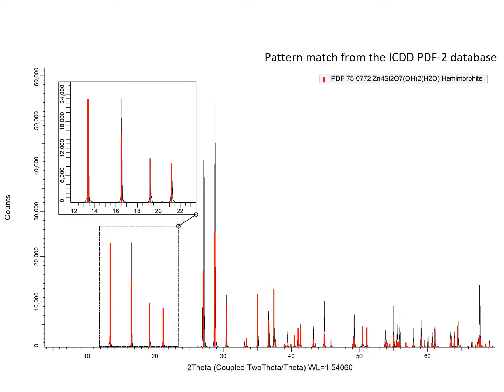Assuming that the surface coating was some sort of mineral or crystalline material, I first looked at it using powder X-ray diffraction. I took several of the hemimorphite crystals that had the thickest coating that I could find and ground those up and X-rayed them.